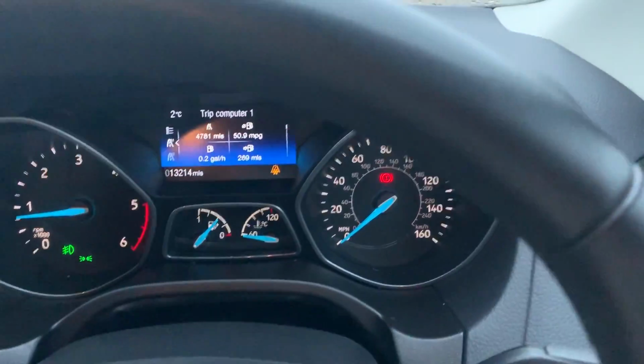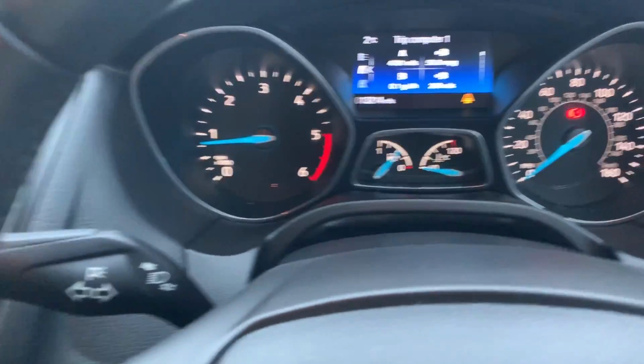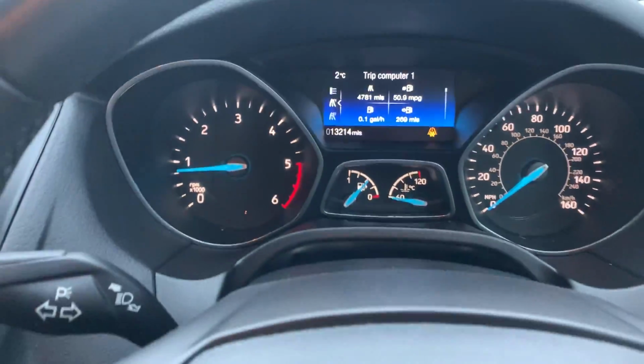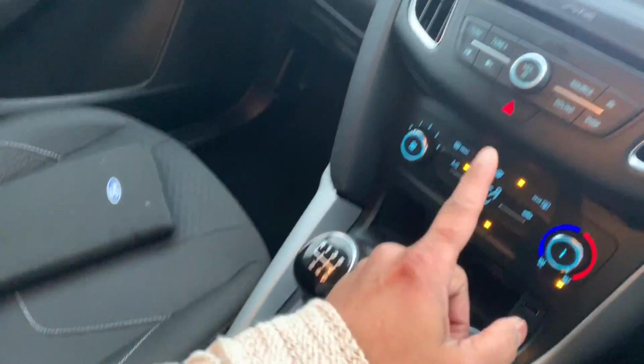Right, let me put off all the lights so it doesn't confuse you. There you go, handbrake down. It's just that light shows that it's freezing outside. Just be extra careful. And that's how it is. Full service history from main dealer. Automatic start stop, Bluetooth connectivity, and that's pretty much it.